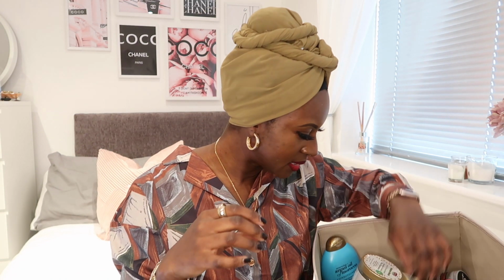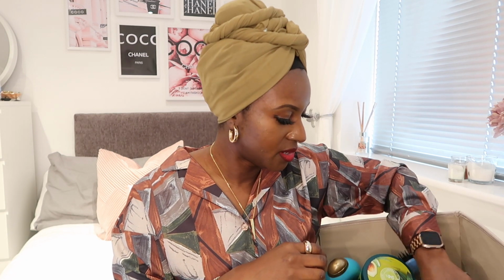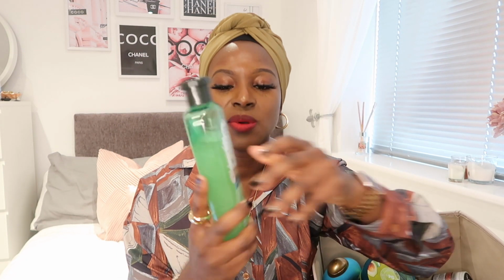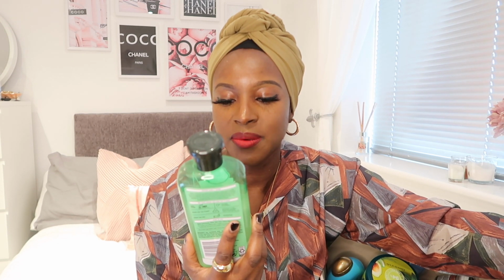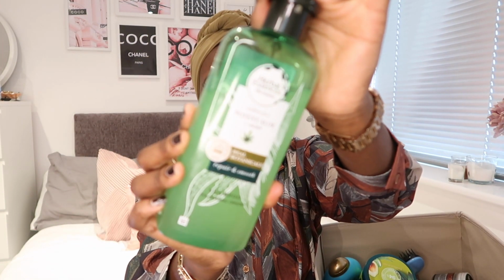Yes, so I pre-poo, then I wash that out, and then I'll shampoo, and I would use my Herbal Essence. Where is it? So much stuff in here, guys. This is what I use. I use this Herbal Essence sulfate free potent aloe and hemp shampoo, and this is what it looks like. Can you see that? This is the bottle, and this shampoo is so good.